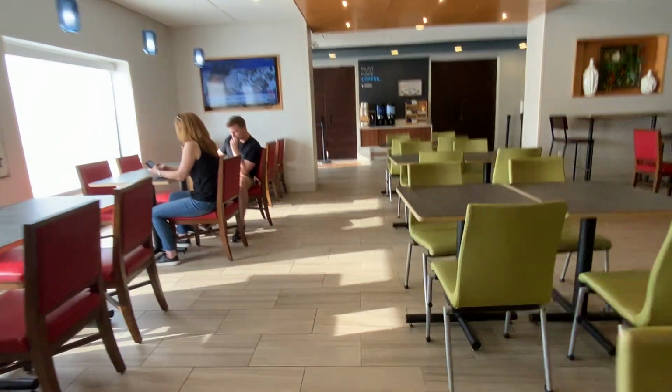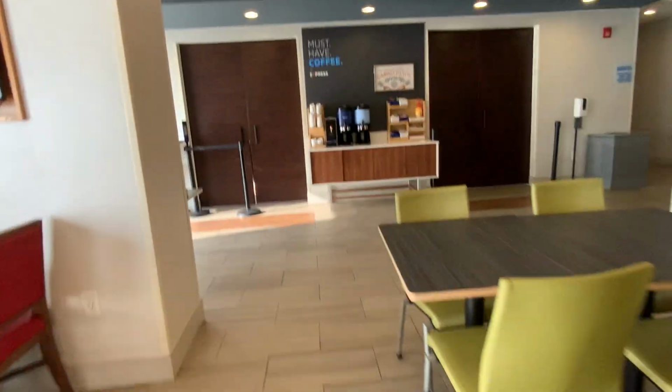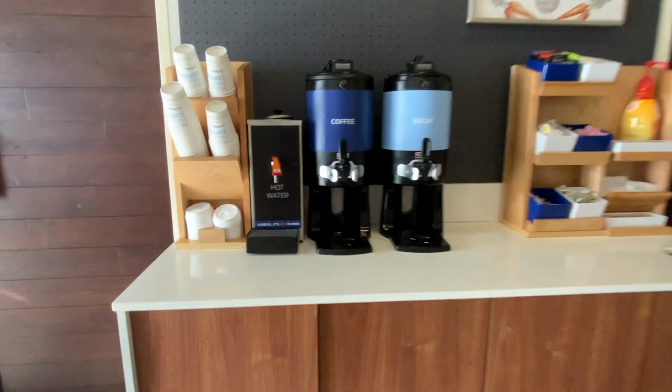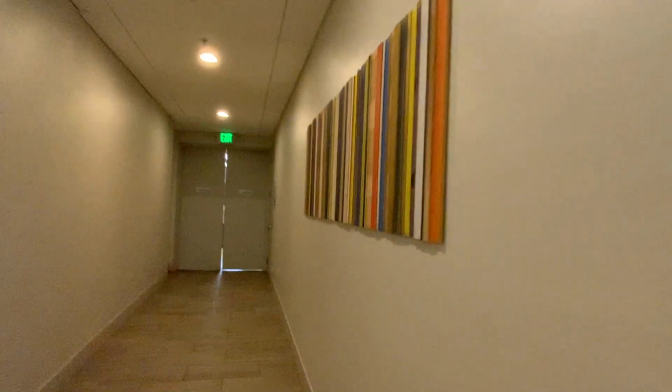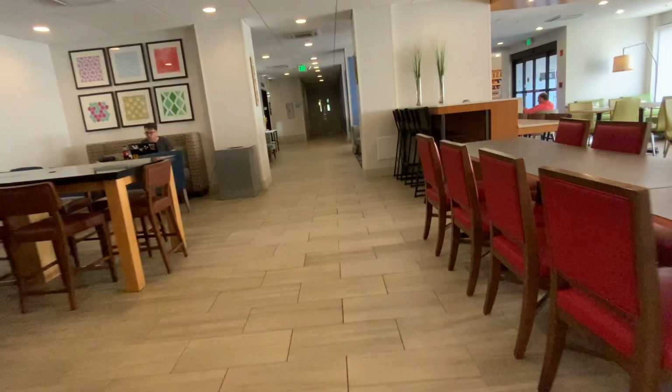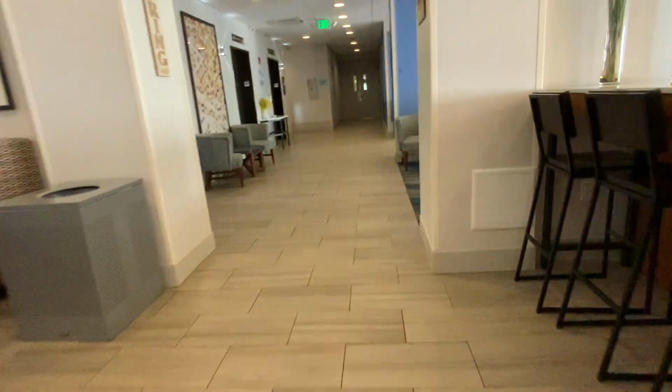Okay. Here's the breakfast area. Here's the coffee maker. Here's the drinks. Here's hot water. Let's go through this door. I'm gonna do another recording of the breakfast area, because it's not opened.